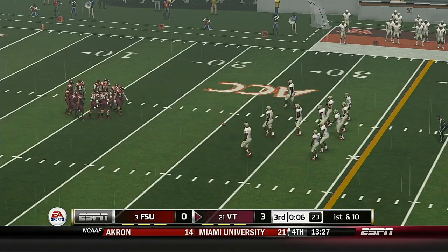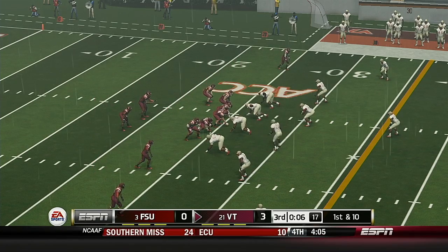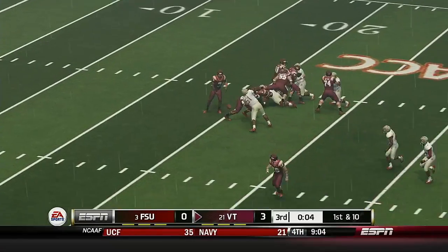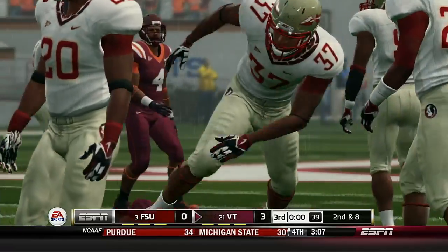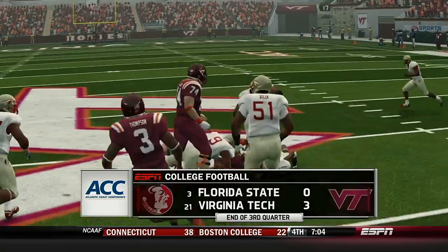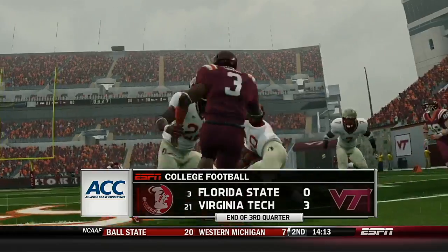Both sides have made their way back out, and we're just about set to get going again. Virginia Tech is up a field goal. Throws it in a hurry, and he's tackled at about the 27-yard line. Lack of offense or great defense, call it what you will. We head to the fourth quarter. 3-0, Hokies.